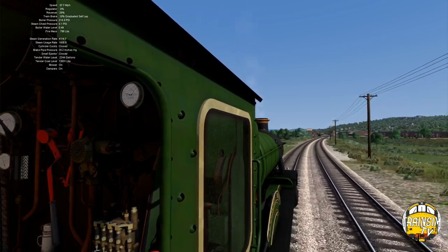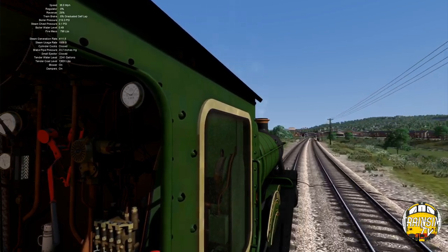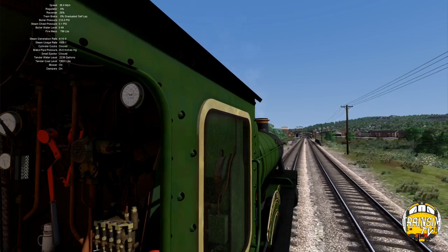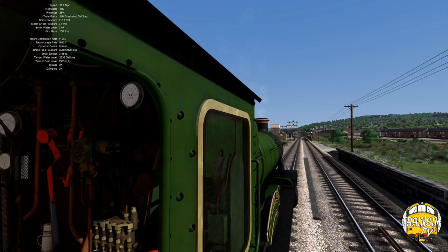So we're just slowing down now on the final run into Exeter. That was an enjoyable little thrash though. So when I've done this, I'll show off, like I normally do, the full set of locos that you get in the pack.